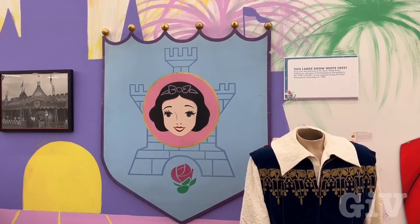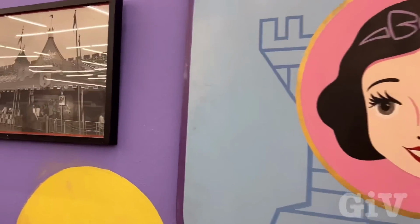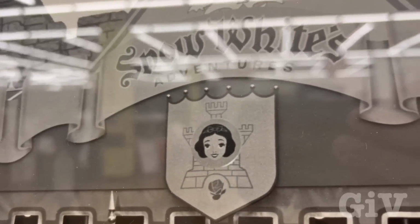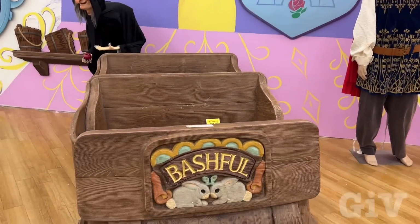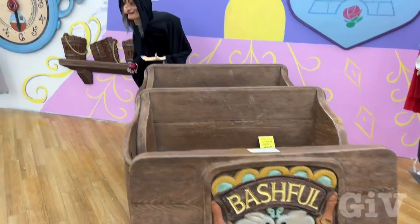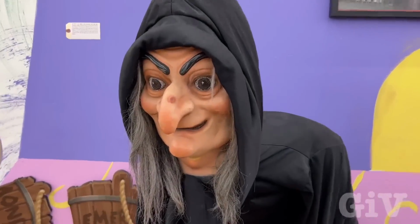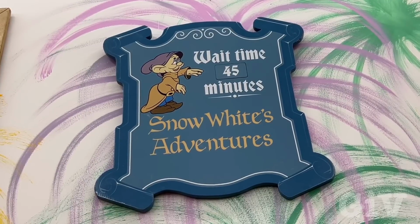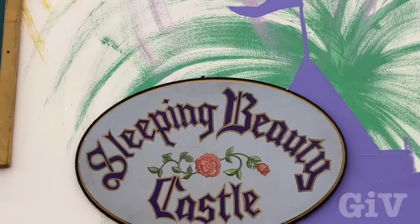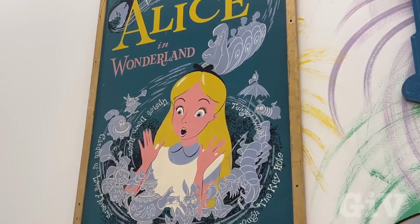And you guys probably know that I really like to match up pictures. This is Snow White. Right here at the Snow White Castle. From Snow White's Scary Adventure. It's the Wicked Witch with the apple. Is that Dopey? Waiting time 45 minutes. Sleeping Beauty Castle, Alice in Wonderland.